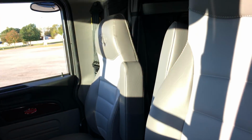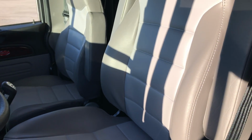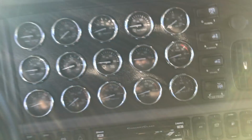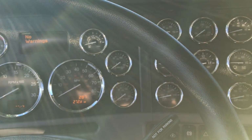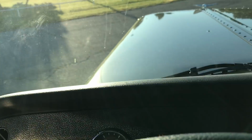Interior is very nice, way above work truck. Two-tone gray leather, premium Peterbilt seats, leather steering wheel, full gauge package, tilt and telescope on the column, keyless entry, Bluetooth, satellite, XM, hands-free microphone, built-in speaker for the CB. It's already plumbed in, ready to go.